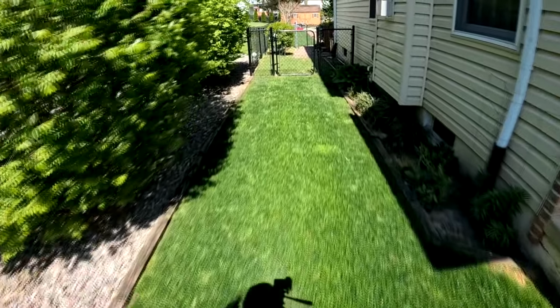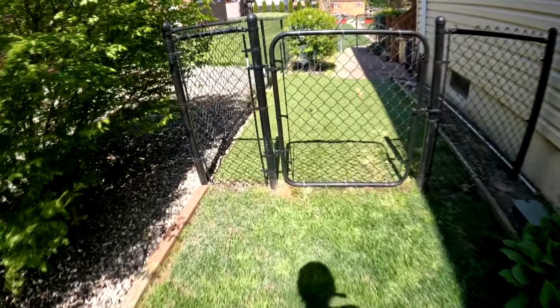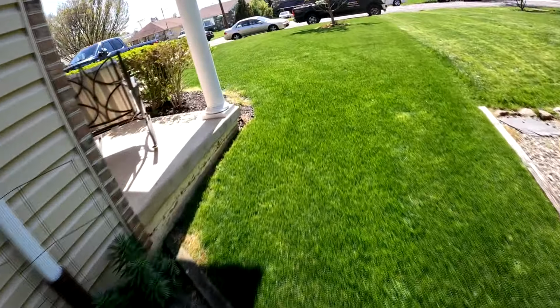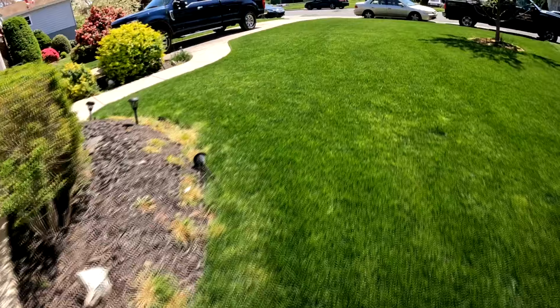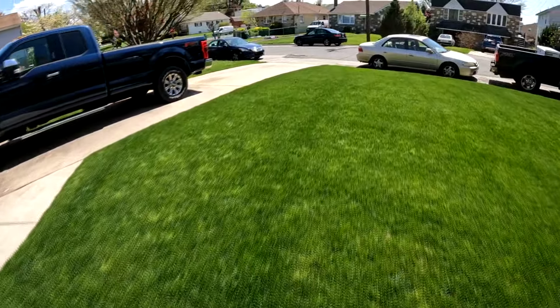This really grew in nice. I overseeded this in the fall. Two or three times I put seed down. Some weeds in there, but they'll go away. But there's poa there. So I'm wondering if I didn't bring the poa in with the grass seed that I put down. I'm wondering if the seed that I bought had poa seed in it. Not supposed to.